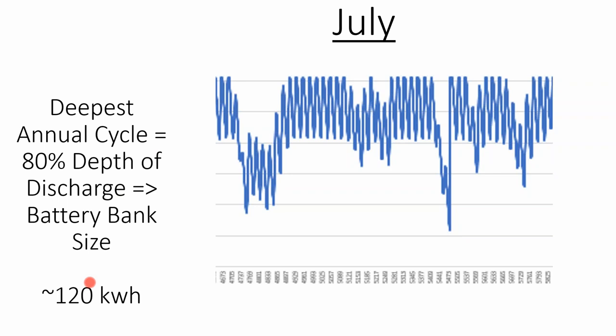But we came up with that 120 kilowatt hour mark by modeling every hour of the day and then getting down to the bottom, saying, okay, well, what's our biggest deficit in our battery bank for the entire year before the solar array recovers the battery? And that biggest deficit would then reflect 80% of our battery size. And that biggest deficit was like 100 kilowatt hours. And so our battery bank needed to be 120 kilowatt hours.